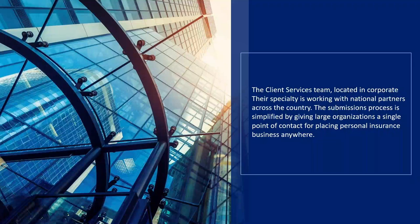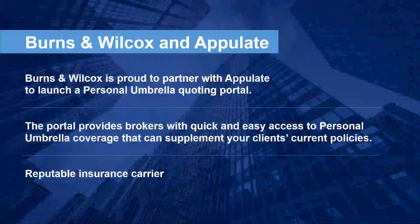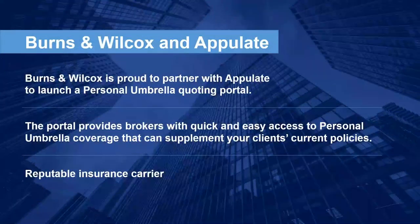That's what we're going to be talking a little bit more about here in a second. But with that, we'll also be servicing the Appulate portal. So that's kind of the next piece that we have to talk about. We're proud to partner with Appulate and launch the personal umbrella product to agents for the purposes of quoting. It allows brokers and agents easy access to a product that a lot of their clients will need, and it allows them to quote the personal umbrella quickly and efficiently, and ultimately better serve their clientele.